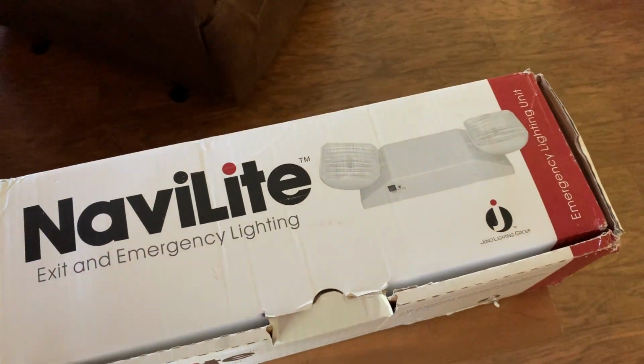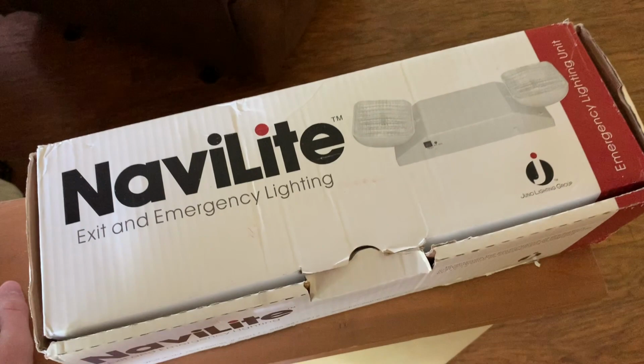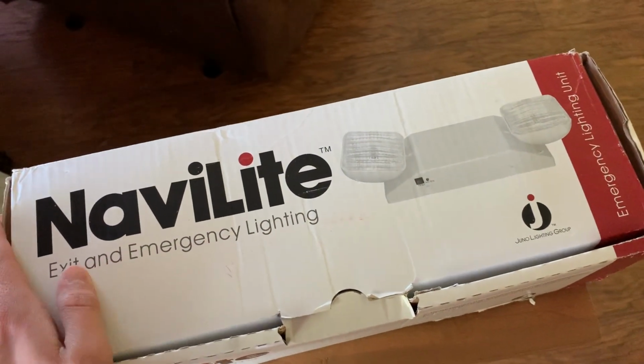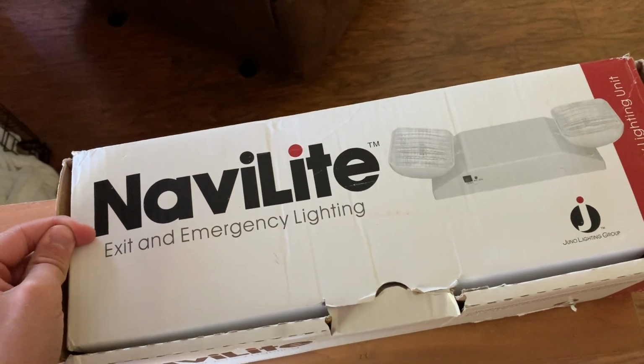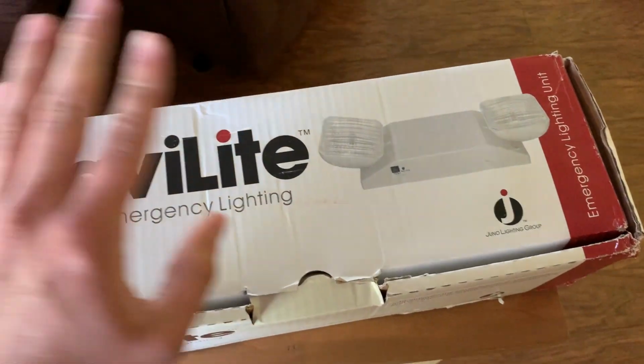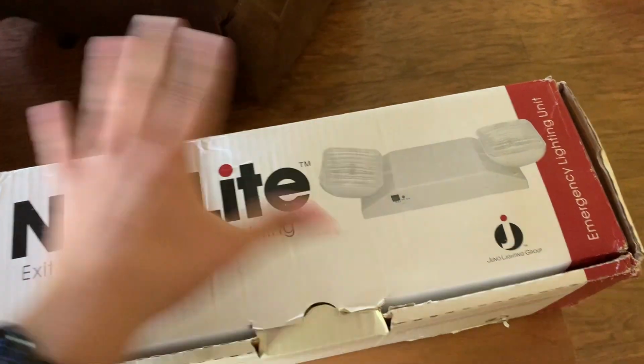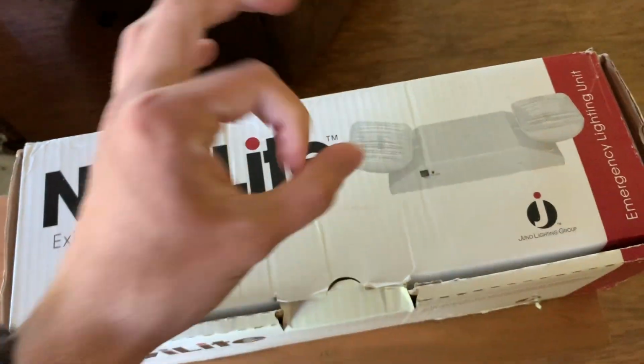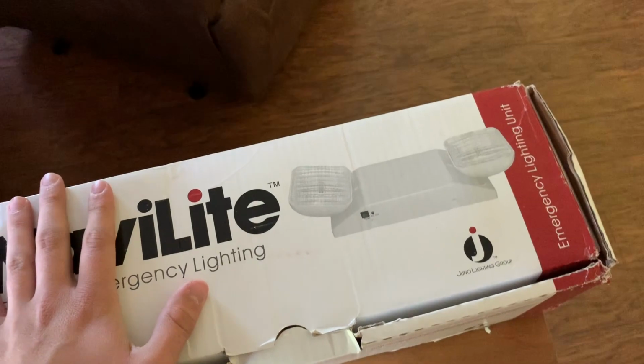It always gets kind of fun when I get a chance to make sudden videos I didn't think I'd get to make. So, at a building my family owns, they have these Navilight exit lights. They're very generic, very simple. Nothing fancy about them. They're non-LED, just incandescents. They're old, but they work.